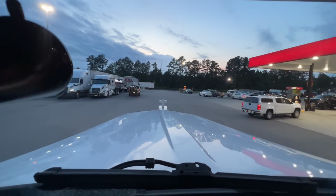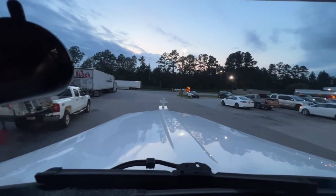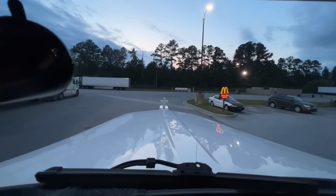It's pretty packed here. What's this truck doing right here? Always packed at this exit. I guess because it's kind of the first big one when 95 merges with 26. This guy's got some kayaks. He's just parked right there in the middle. Whatever.